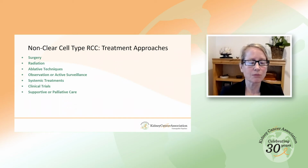There are several different treatment approaches for non-clear cell type renal cell carcinoma, and they consist of surgery, including partial or complete removal of the kidney, radiation, and ablative techniques, including thermal ablation and radiofrequency ablation, often reserved for smaller tumors. Observation or surveillance may be the treatment approach, where the cancer is monitored with imaging to determine if there are any changes which would warrant doing something. Systemic treatments include oral and intravenous therapies, clinical trial enrollment, as well as supportive or palliative care with a focus on symptom management rather than direct treatment of the cancer.